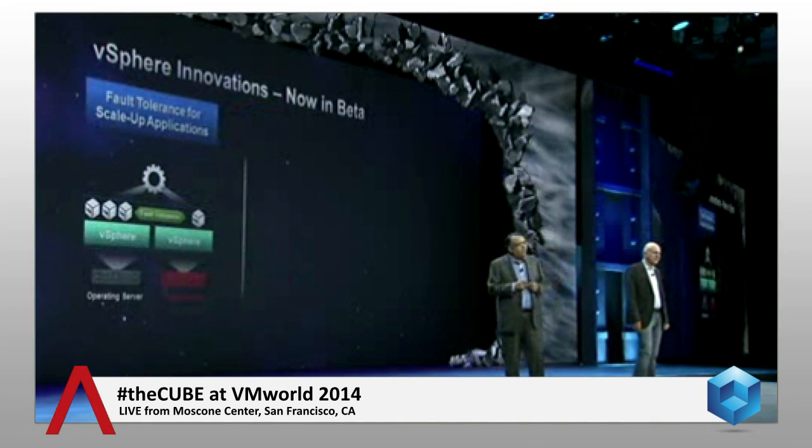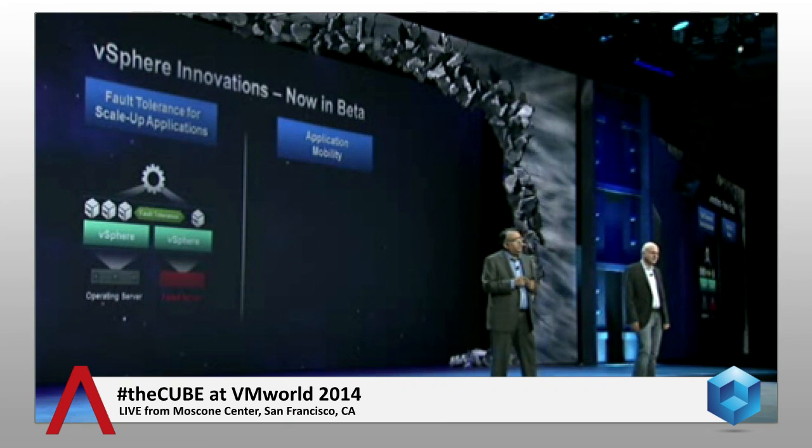Now, let's talk about another example, application mobility, what we know as vMotion. Over a decade ago, we broke the laws of physics when we created vMotion. Since then, we've been continuously innovating in this field. Then came storage vMotion, network vMotion, vMotion without shared storage. And now in vSphere 6 beta, you will see cross vCenter vMotion.